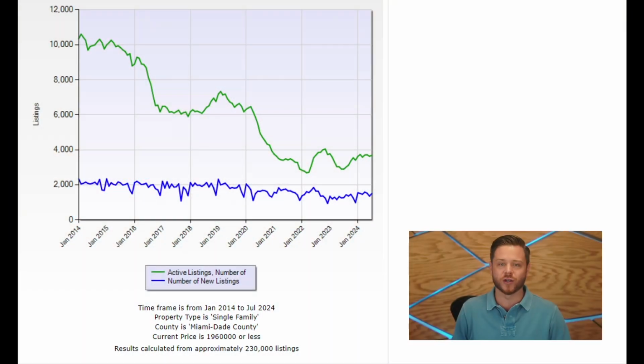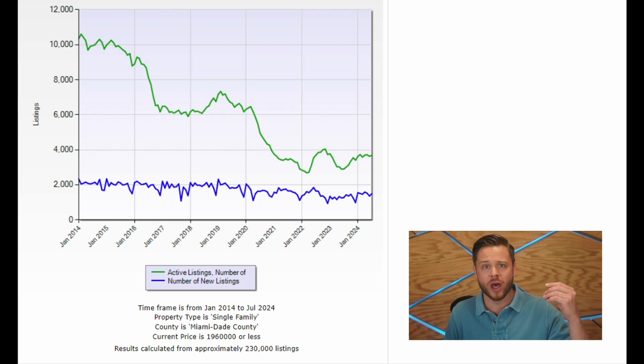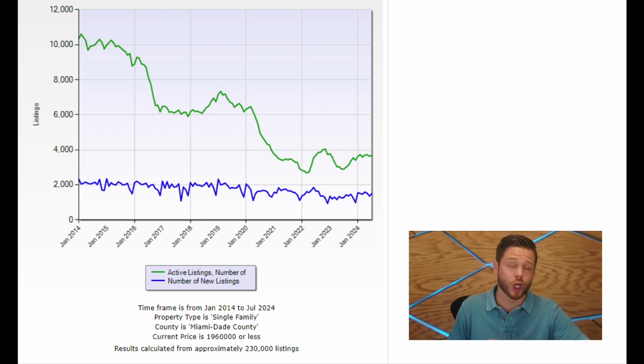So we're going to be talking about the inventory first and foremost here. Active listings versus number of new listings, all right? Active listings are the current inventory, and that is basically the supply. How many listings are on the market right now? While new listings reflect the flow of fresh properties that are entering the market monthly, okay? So right now, we've been in a historically low inventory environment, so we want to see the new listings line going up more than it is here in the blue line, but we'll take what we can get, okay?